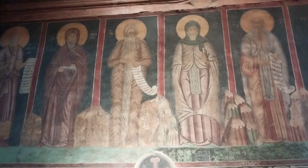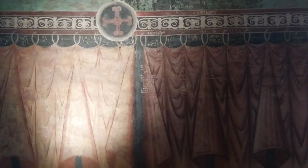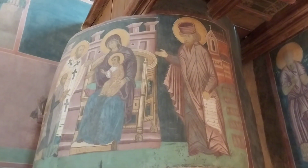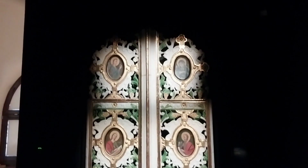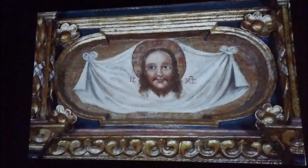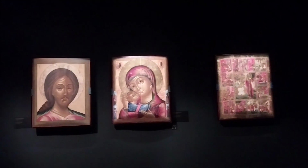I'm absolutely stunned by the castle. I was not expecting to see this kind of art. I believe this is the Orthodox Church, not the Catholic. Now we enter a dark room with a bunch of Orthodox art. Very beautiful. Once again, if you want to get a better look at any of them, just pause the video.